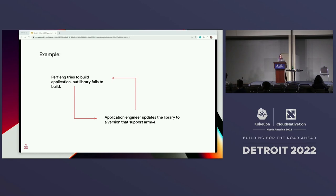One example early on is the performance engineer tries to build the application, but a library fails to build. The application engineer looks into it, upgrades the binary for ARM64 support, and then the perf engineer can try again. Once it's building, the perf engineer runs an ARM64 image that a third party provides, and they share logs and analysis. The third-party infrastructure engineer narrows down the performance issue, updates their images, and provides new instructions. So the performance work was very iterative like this.